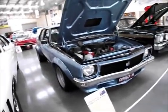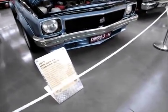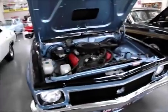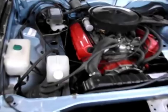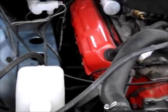Got a nice little Torana here. Don't know much about Toranas. It says it's an SLR A9X 1977. Obviously it'd go pretty hard. Look how big the motor is in it, compared to the actual car itself. Spark plugs. Yeah, there you go. It's a 5 litre. I would not want to volunteer to change the spark plugs on this thing, as that's them there.